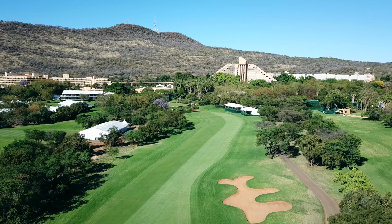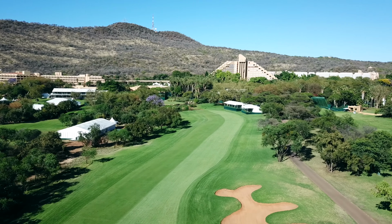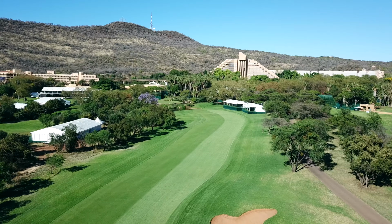But here we are. It's the last round. So basically the course closes after this and gets ready for the Nedbank, which is the biggest tournament in Africa. Today, I'll show you what the course looks like just before. The Nedbank Golf Challenge has been around since 1981. I know this because I was born in 1981, almost the exact same day actually as this tournament.